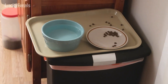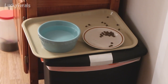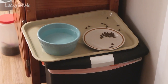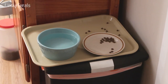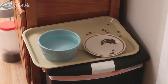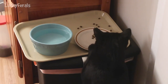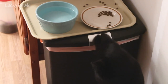So this tray has the dry food and water that was on the kitchen floor earlier today for Stella, Splash, and Simba. Well, right now those three are downstairs and the door is shut, so they're shut downstairs. And Boo is wandering around the house. He is on free roam right now. And Boo has discovered that this tray is on top of the garbage can.